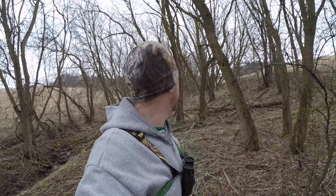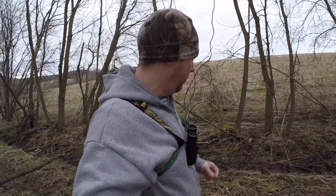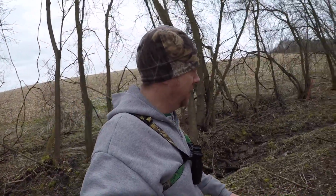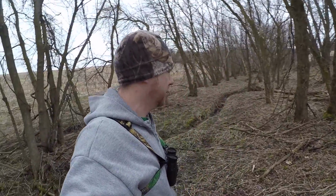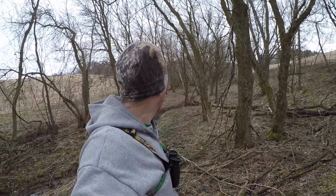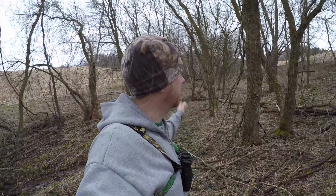There's a little bit of cover. I mean, it's not super thick, but it's not terrible. And I see a lot of corn on the ground. The field's still got some in it, and there's a bunch of cobs and things in here. I see some trails going straight up this little ravine creek drainage, and I also see some good ones coming in and out. So I'm going to look this over. It goes for another 100 or 250 yards this way.